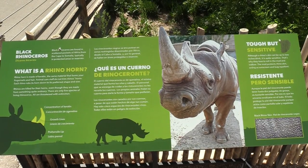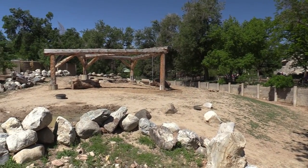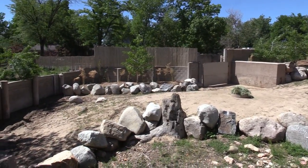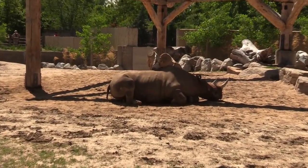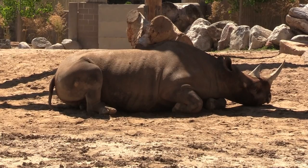All right, we got black rhinoceros. Most zoos have the white rhinoceros. And this guy's got a nice habitat right here. Really nice.